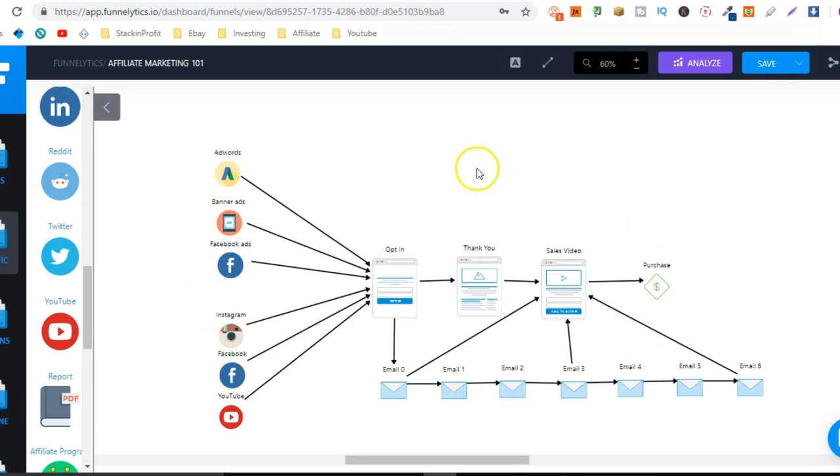So that's pretty much how affiliate marketing works. And if you want to start doing affiliate marketing, then I suggest doing it this way, and also using free traffic, because with affiliate marketing most people do this wrong. I reckon using paid traffic is completely wrong to do affiliate marketing.